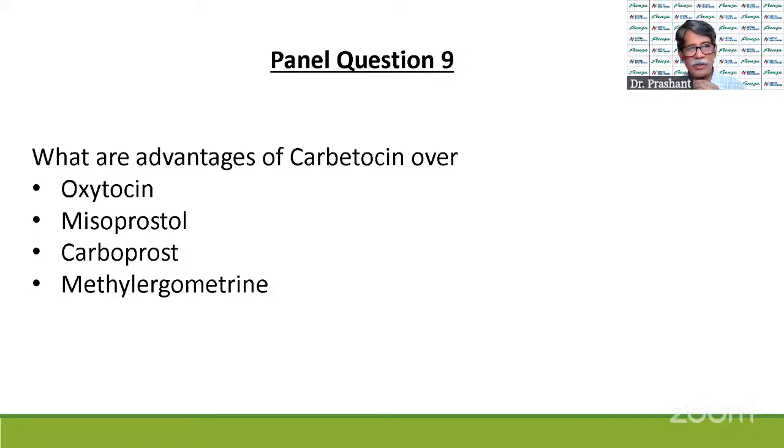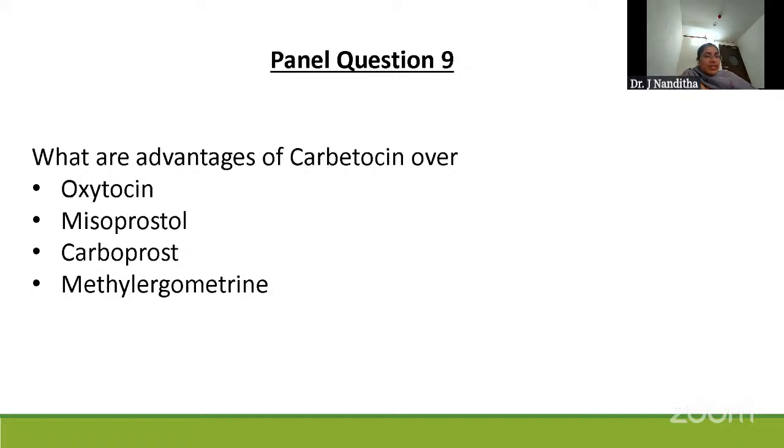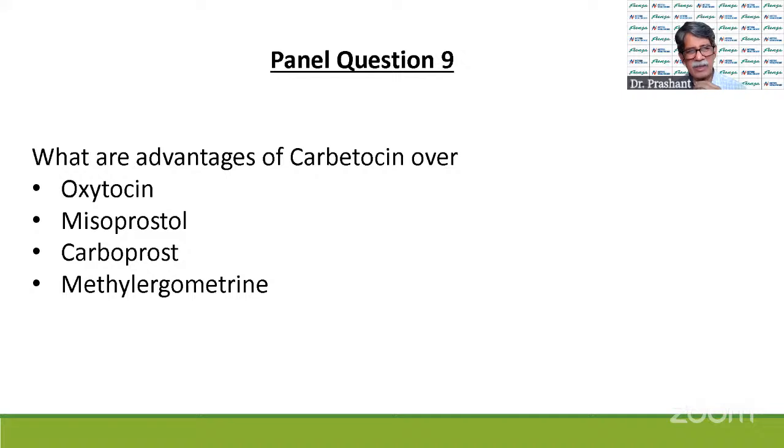And carboprost, the concerns with carboprost, carbetocin is better. Carboprost has side effects like bronchial spasm, loose stools, vomiting, all those things. This is addressed with carbetocin. Carboprost also requires that once in 15 minutes, if the uterus has not started contracting, we have to add the next dose. But with carbetocin, almost all concerns were addressed, and there is no need of refrigeration.